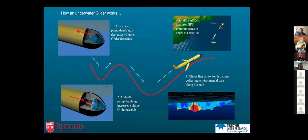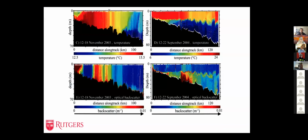Some of the first studies we did with this were for sediment resuspension and transport. These are some images from a study by Scott Glenn that was published in 2008, but were some of our first deployments. This is November 2003 on the left and September 2004 on the right. The top is temperature, and the bottom is optical backscatter. In the top left plot, you can see warm ocean temperatures top to bottom, still 15 degrees Celsius. So this is kind of our fall winter conditions.